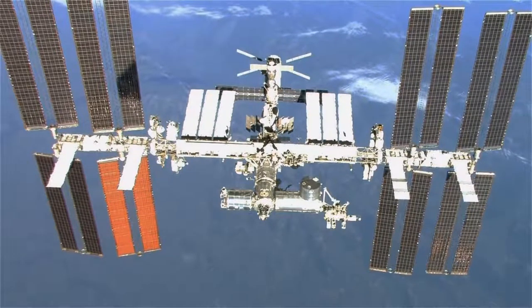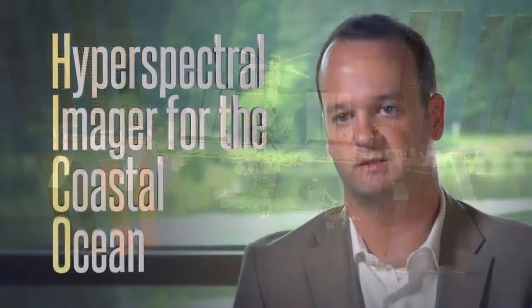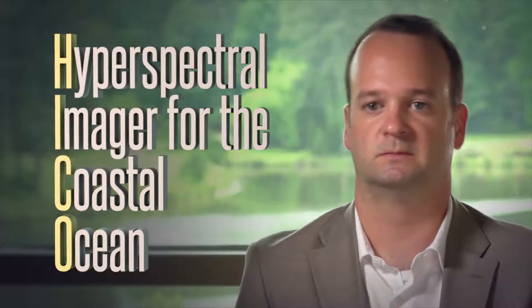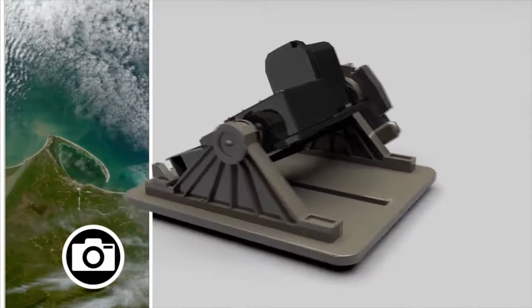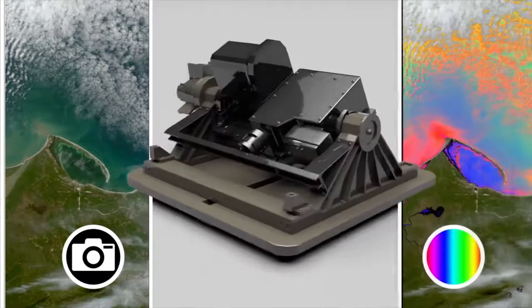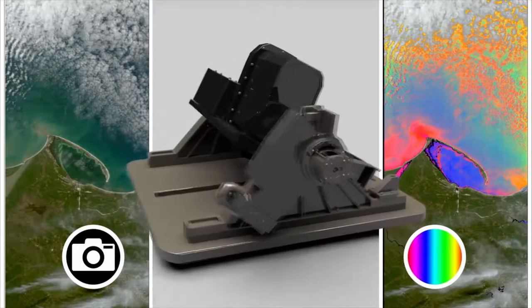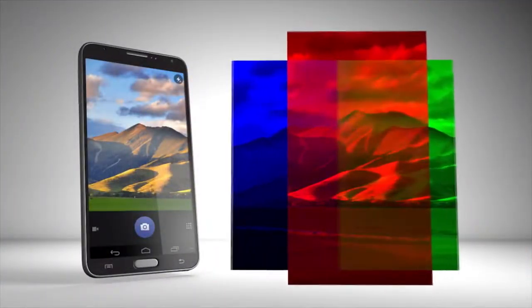We've been fortunate enough to make use of a sensor on the International Space Station called HICO, which stands for the Hyperspectral Imager for the Coastal Ocean. HICO consists of two instruments. One is a camera, and the second instrument is a spectrophotometer, which actually gives us the spectrum of light leaving that water. The camera on a cell phone, for example, contains about 3 bands of data in a red channel, a green channel, and a blue channel.